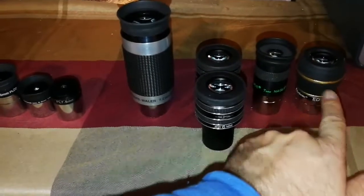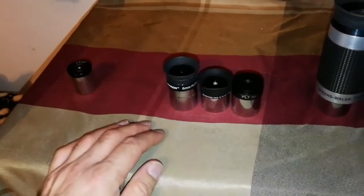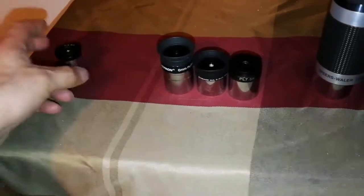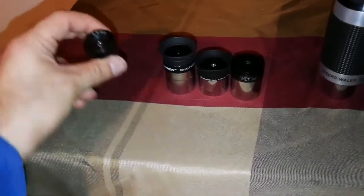8mm ED also will serve you well. And Plossl is always available, cheap, better than Ramsden and Huygens. When I was a kid, I only had Huygens. These were really a dream to have. These are good. By today's standard, they're very cheap. On this one, you may not find it.